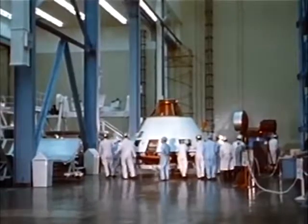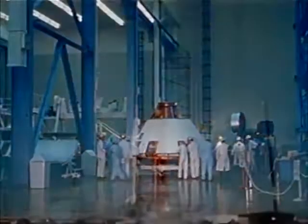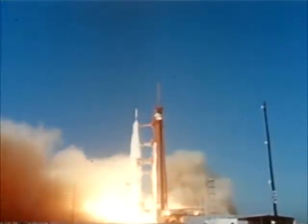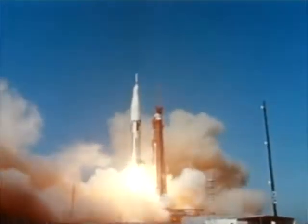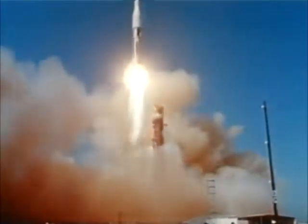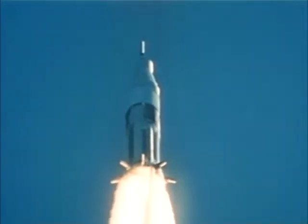Flight article Apollo spacecraft have started to come off the assembly line. And subsystems tests have given way to full-scale flight verification testing. In all levels of Apollo spacecraft activity, program milestones continued to point the way to a scheduled manned lunar landing within this decade.